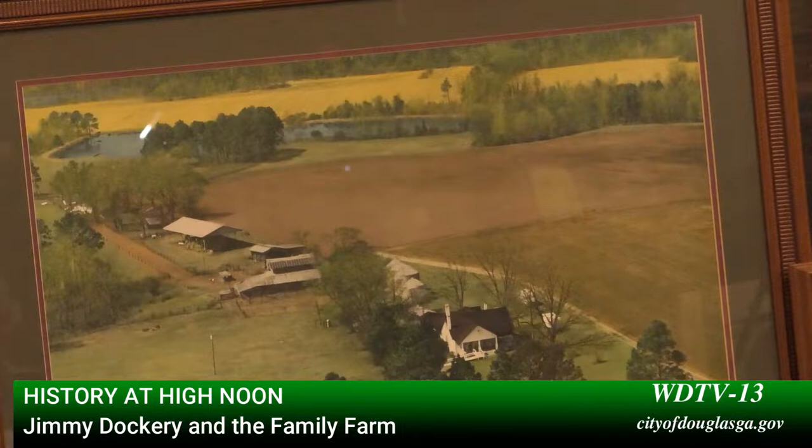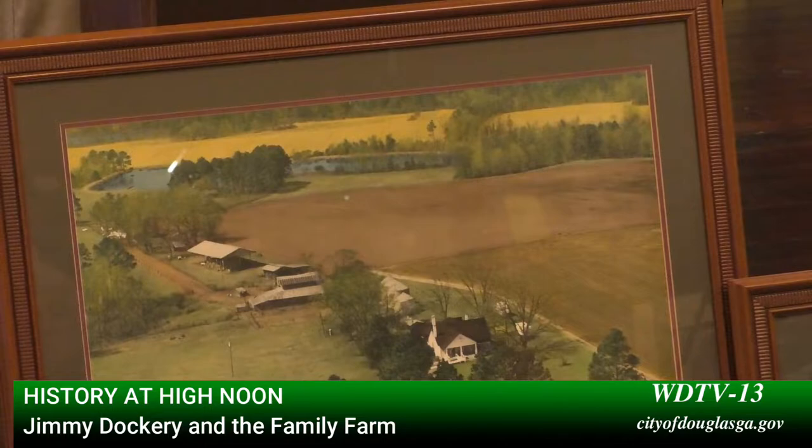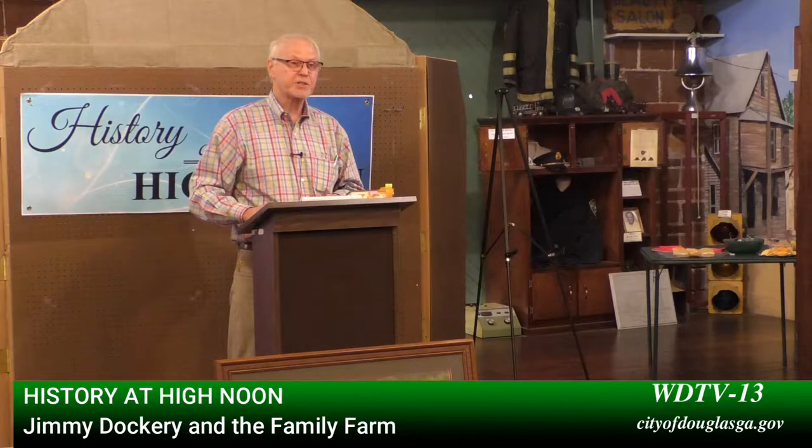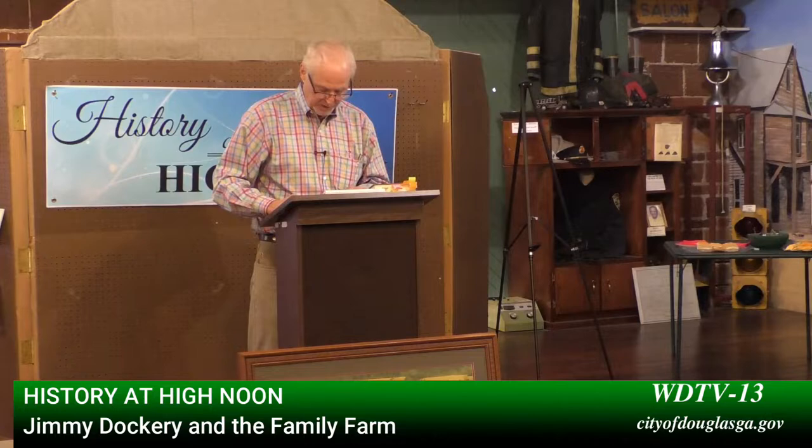And then later on, they built a house in Broxton and lived down there across the road with Mr. P.L. Moore, who was a dear friend of my grandfather Luck. But they moved to Coffee County in 1908 and became the first Dockery family to settle in Coffee County. Two of Johnny's brothers, Jim and George, later joined him here in Coffee County.